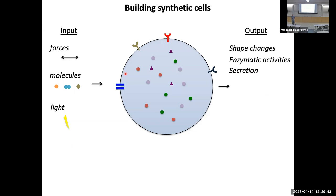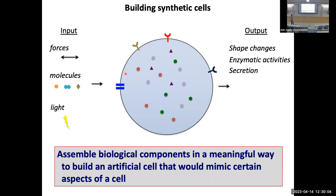And this is the grand scheme of probably many, many years of work in the future, as well as now: to see if we can build a system that can take different inputs and perform different outputs using a cell-like system that we can engineer in our lab. The goal ultimately is to see if we can assemble biological components in a meaningful way that will recapitulate some feature or some functions of a cell.